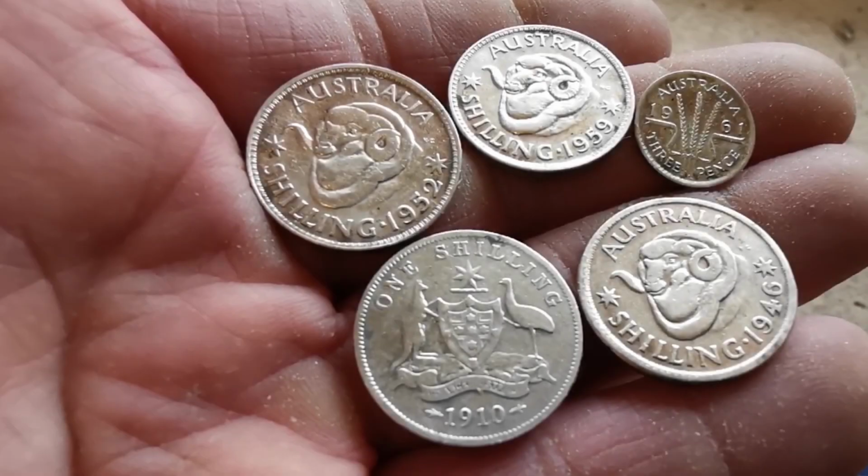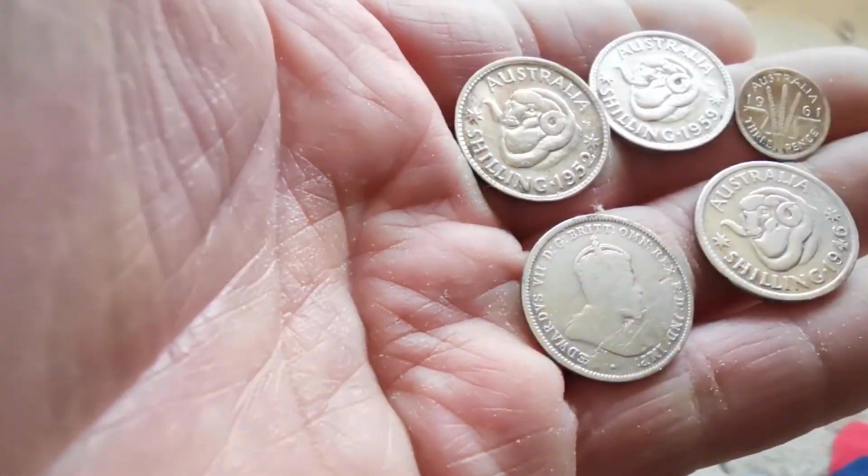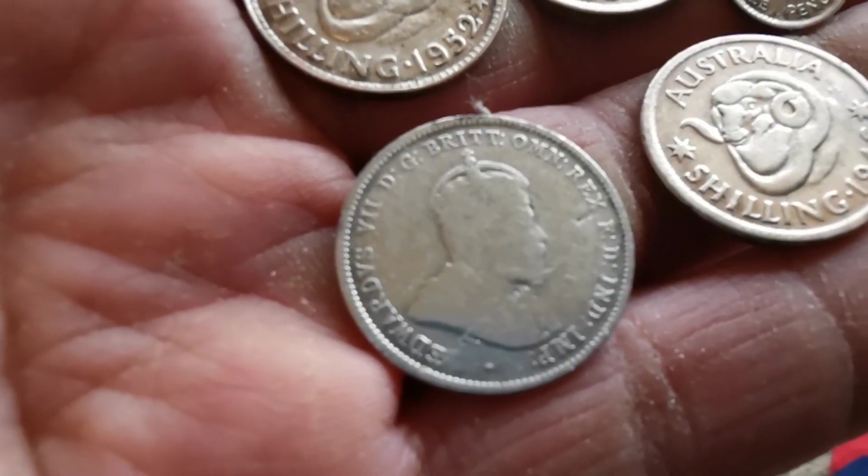And here's today's collection of silver. I did pretty well with the shillings today, which is unusual because you normally get more threepences and sixpences. I've got 3 ram shillings, 1952, 1959 and 1946, and of course the lovely older one, which is 1910, also the 1961 threepence. I think I said earlier that the 1910 shilling was George V, but it's not actually, it's Edward VII, of course.